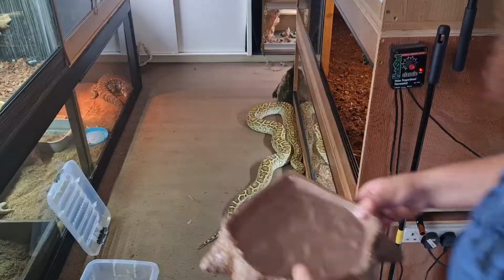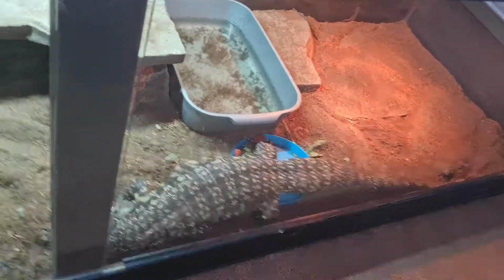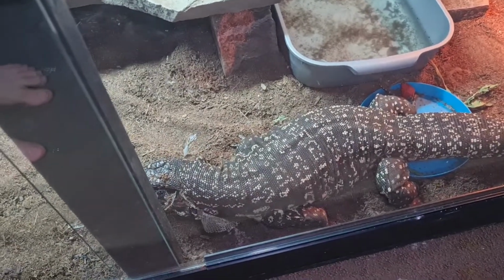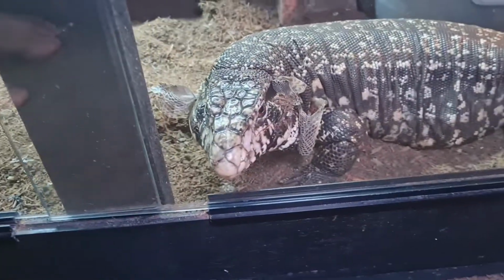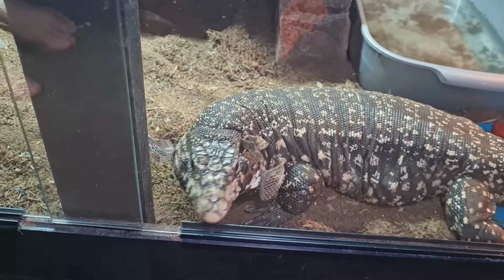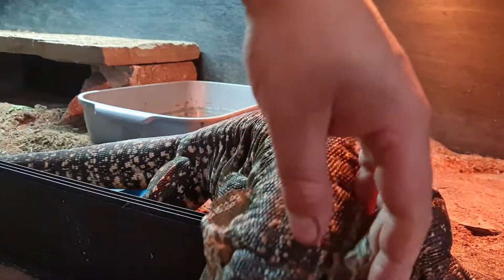Hi guys. There's someone else trying to scrape off their shed in the background. Are you shedding in there, my littles? Again? You're a silly girl. Dad's not feeding you. That's going to help you.